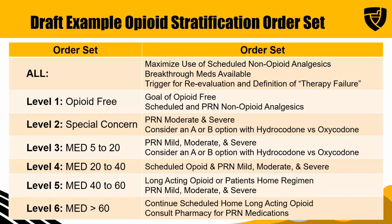That way we can standardize what we can, but it's also a personalized way to approach the patient for each specific patient's needs. And protocolize what you can so the more complex patients, you have a little more time to address.